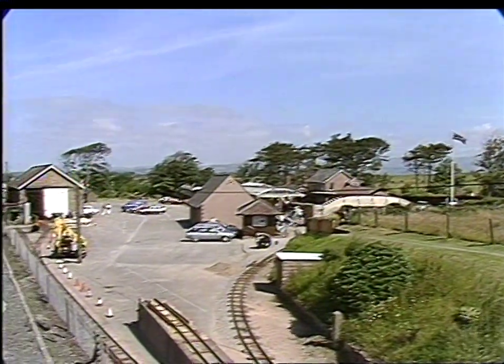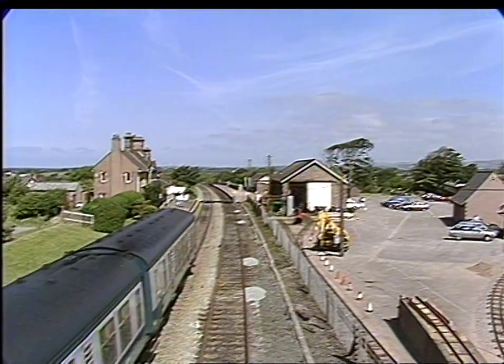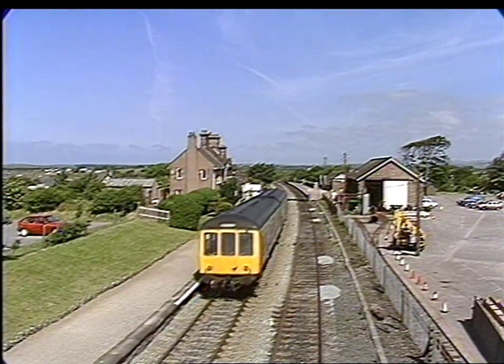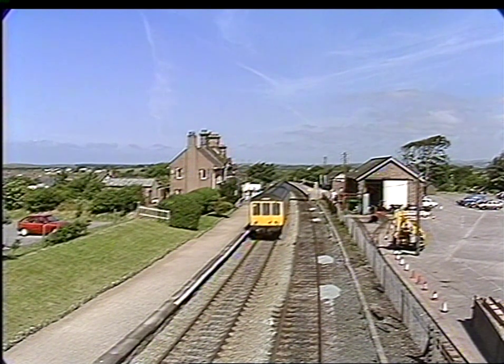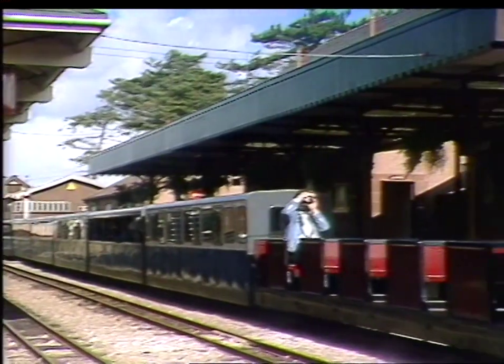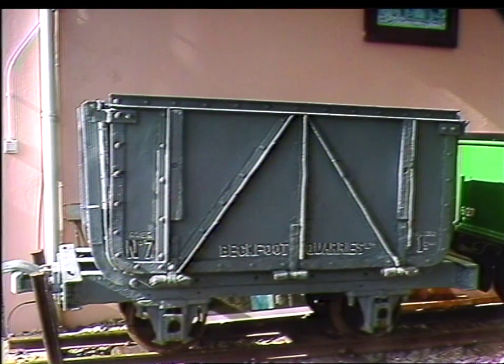Alongside the British Rail station is the terminus of the Ravenglass and Eskdale Railway. Built in 1875, the railway was originally a 3-foot gauge line, which carried iron ore and later passengers and granite from the Nab Gill mines near Boot.